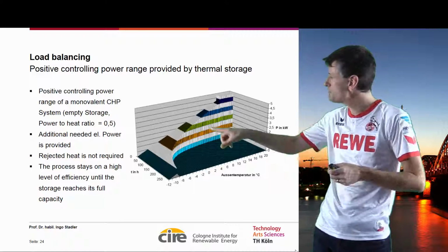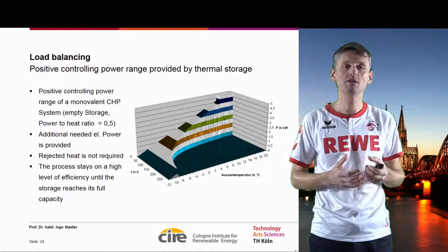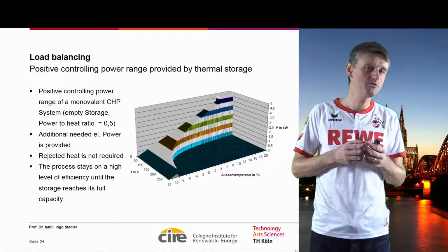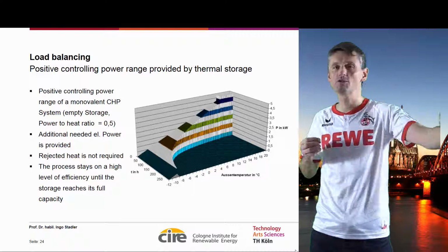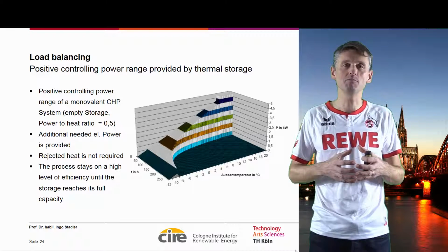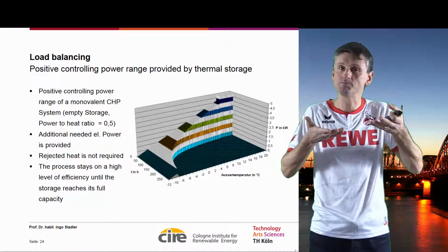But then on the third dimension of the diagram we see in a cold situation we can provide a small amount of control power for a very long time, because we have a very long time until the empty heat storage would be filled up.